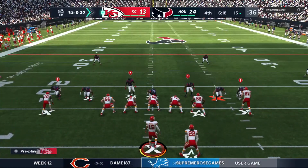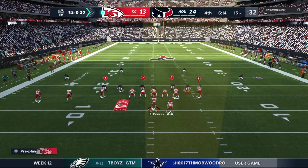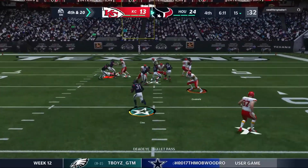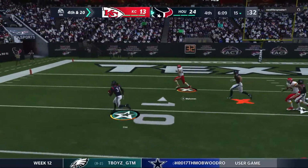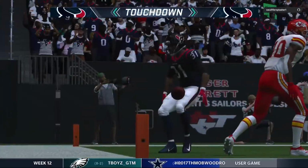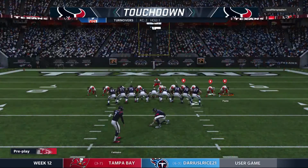All right, they're going to try and keep hope alive here on 4th down. They're going for it. Now Mahomes got to have this one. Oh, this is intercepted, intended for Hill. Picked off at the 23. And they will score a pick-6 for the Texans TD.